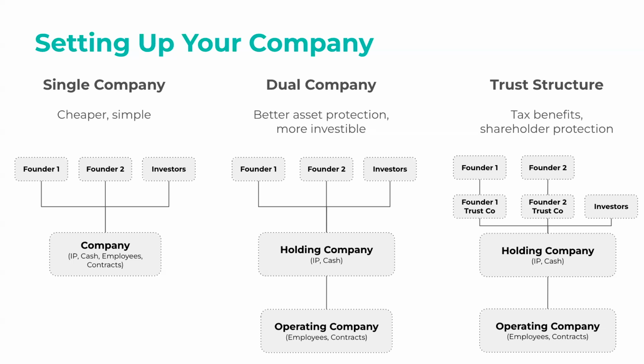Emma's asked to transfer IP from the operating company to the holding company. Do you need an IP assignment deed between the two companies? Great question. I think I have a note on that on one of the following slides, but yes, the answer is you do. As I've got on screen here, you can see we've got the IP and cash sitting in the holding company and the employees and contracts sitting in the operating company. The question becomes, how do I actually make that happen? The short answer is, get legal and accounting advice, and we can help take care of it for you.